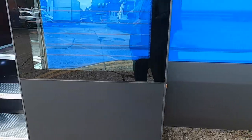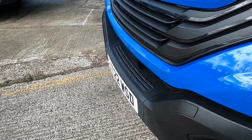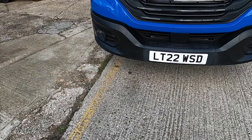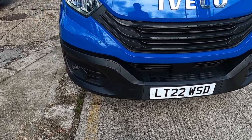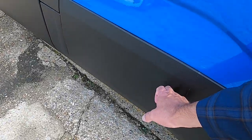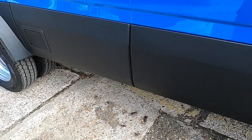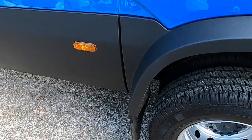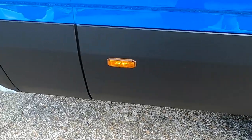But all around the exterior of the vehicle, you have these durable panels. The front bumper is three piece, so if a corner gets damaged, it will only be the corner that needs replacing. So these panels are quite tough. Rather than taking out the metal work, it would only be one panel if there was any accident damage. Got your side marker lights built into those panels.